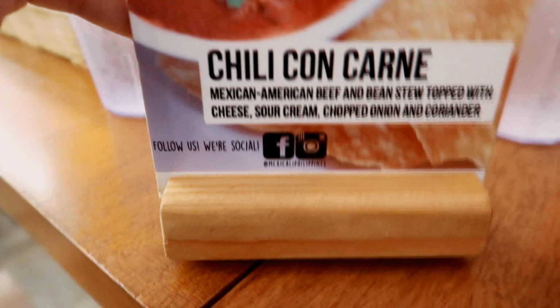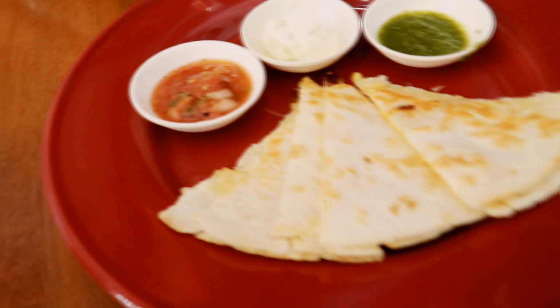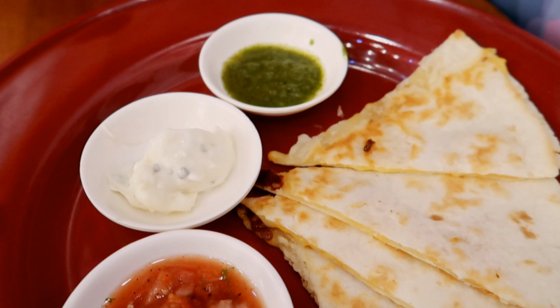Yes. You guys, so we're here at Mexicali. And this is what they have to offer. I know that's chili and cheese fries, but however, on their menu, they actually have vegan options. This one is like the cheese and garlic quesadillas, but later I'm going to be showing you all what I ordered. It's actually a vegan burger, so I'm looking forward to trying that. With my sister and with her husband.